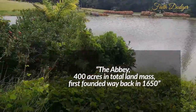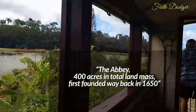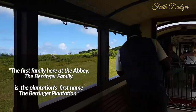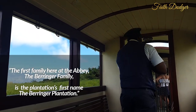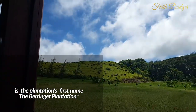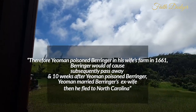Now the Abbey, 400 acres in total landmass, was first founded way back in 1650. The first family here at the Abbey was the Berringer family, hence the plantation's first name, the Berringer Plantation. Colonel Yeamans owned Greenland next door, and he wanted to own this Abbey as well, with this plantation. So he poisoned Berringer in 1661.